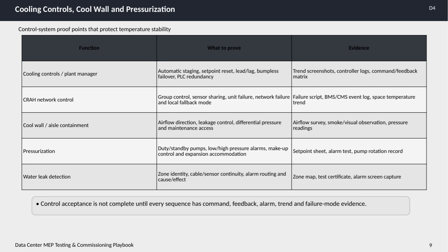An important takeaway is that control acceptance isn't final until every sequence has thorough documentation of commands, feedback, alarms, trend data, and failure mode evidence. This comprehensive proof ensures the system performs reliably under all conditions.